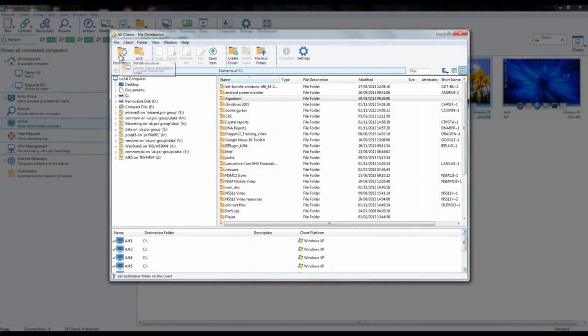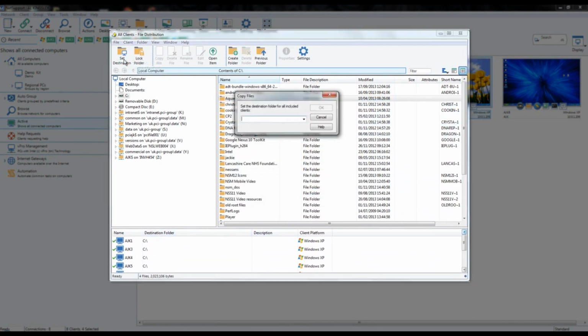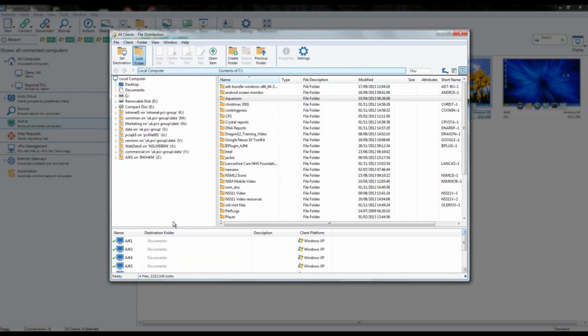But before we do that, we want to be able to set the destination on the remote location. So here we can actually use our set destination folder, and we can choose, for example, to send that information straight to the documents folder on the remote PC. Once we do that, we can lock that in place, and now we can drag and drop our folder to each remote computer. So file distribution provides us with a very flexible tool for delivering system updates or documents to multiple users across the enterprise in a single action.